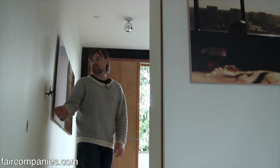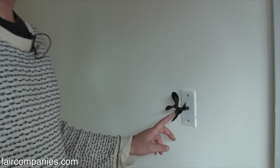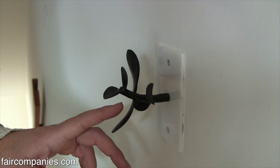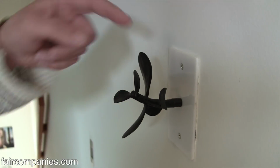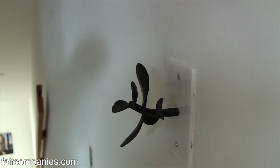So this back room is the bedroom. This light switch is mine too, which is just a touch sensitive dimmer, obviously taken from a jade plant. So I cast them from original plants. Basically, they're broken down into the components, so each leaf and the stem is a separate piece. They all get soldered together.